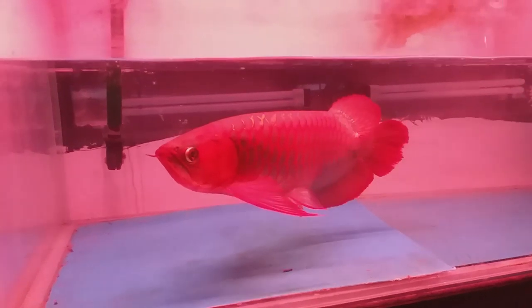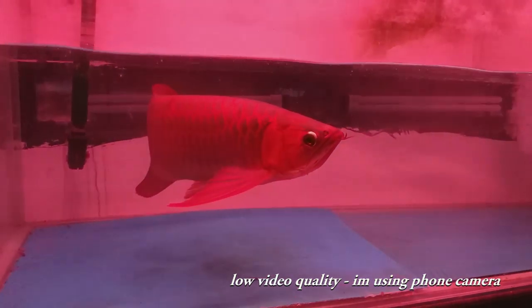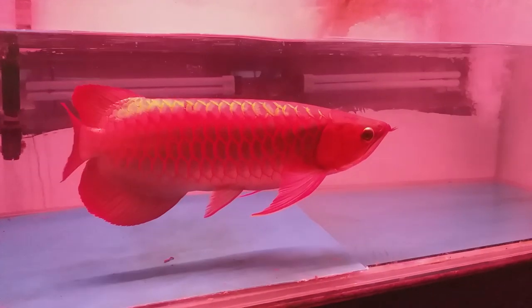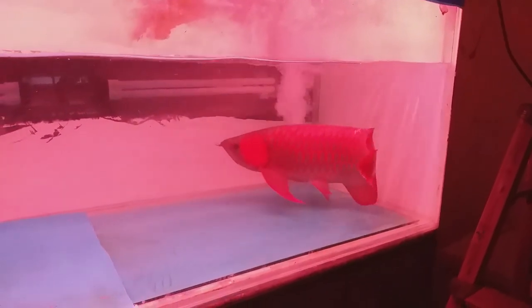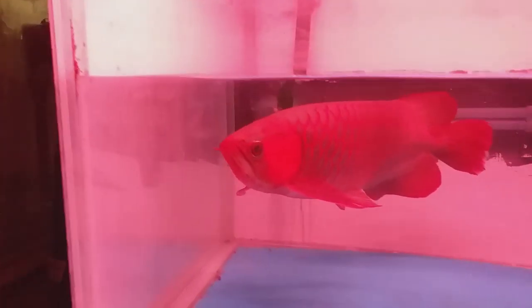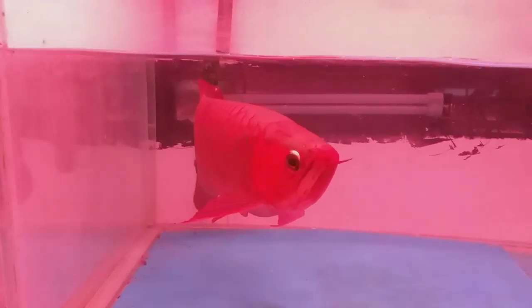Another beautiful, beautiful fish. Adjust ko lang yung camera, yung phone. Ganda guys, ang ganda. How old na ito? 2 years plus.